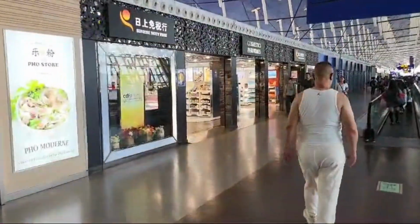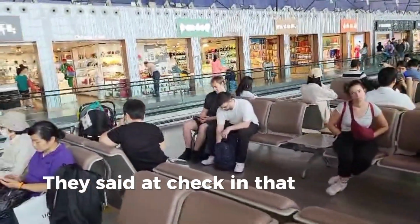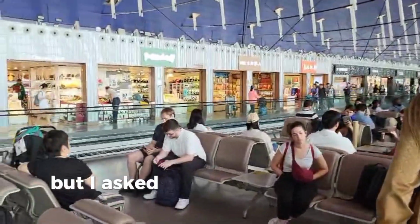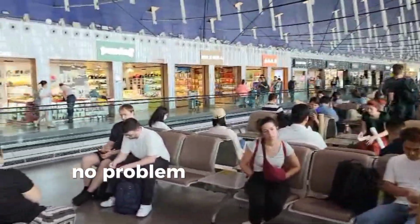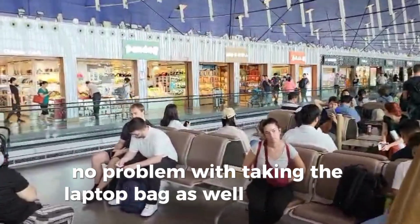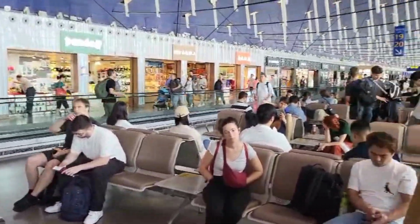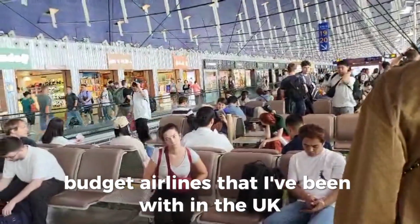The hand luggage that I'm travelling with, it said at check-in that you can have 1 bag of hand luggage up to 8 kilos, but I asked at check-in and they said it was no problem with taking the laptop bag as well, and they didn't check the weight, which is quite different from some of the budget airlines that I've been with in the UK.